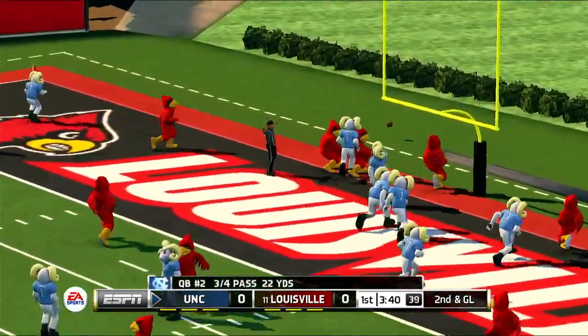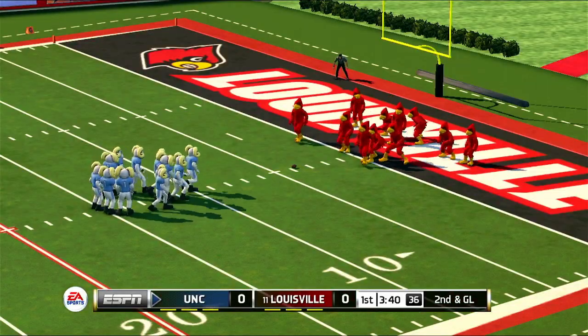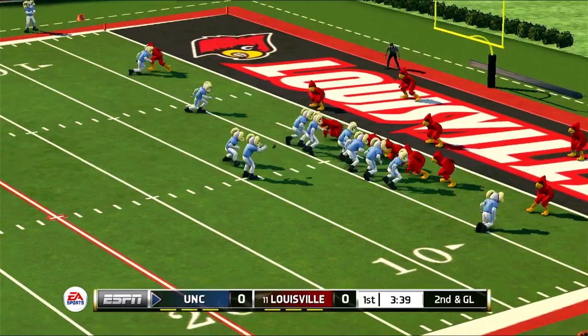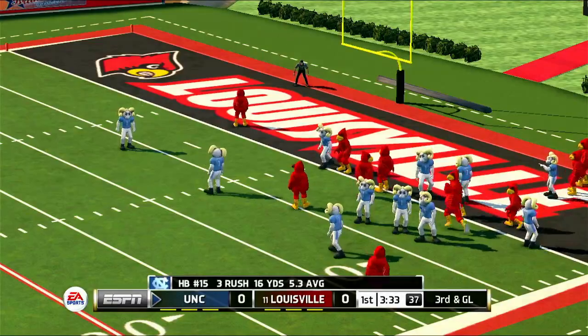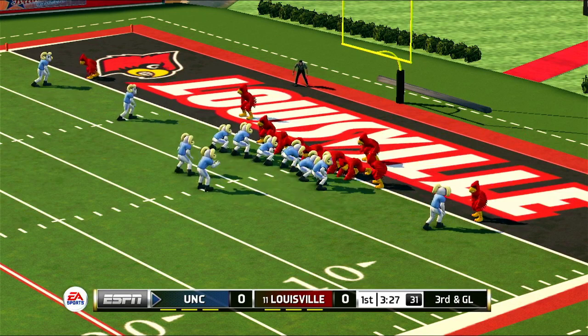He gets rid of this one. Great job by the defense of getting after that quarterback. And right now, I think they've got him with some happy feet. He appears to be a bit rattled. From the 4-yard line, second down. And down he goes, just outside the goal line. Got to be careful of a pass play with this defense.